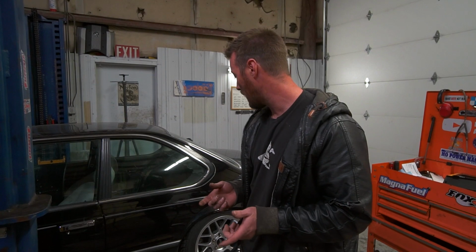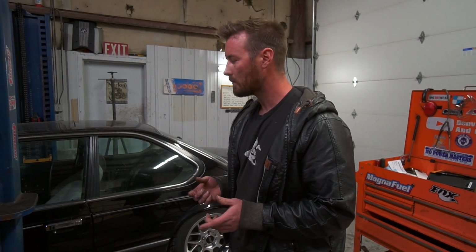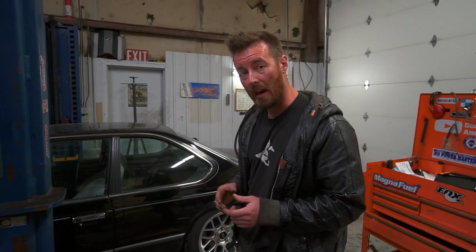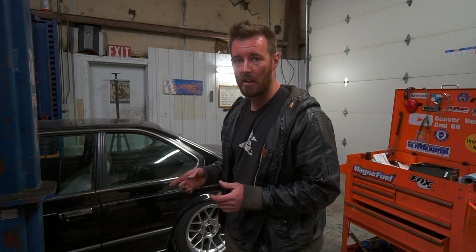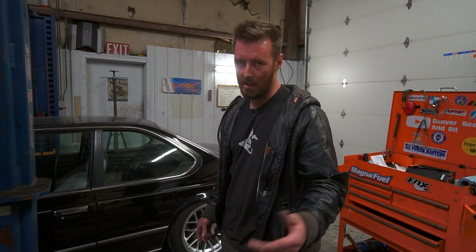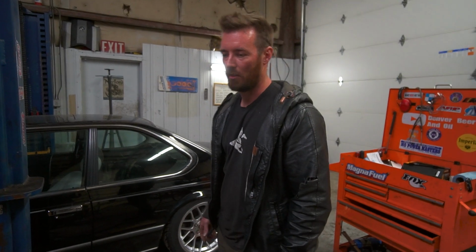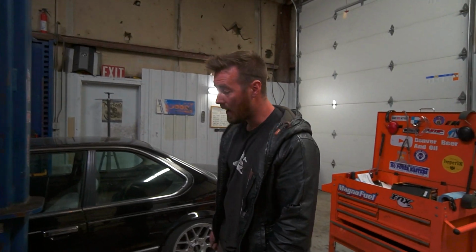It seems to be working well, but I think the brakes need more bleeding because you got to pump it a couple times. But holy crap, when this thing actually has proper pressure going to the front brakes, holy bejesus, does it stop good. I mean, Hamish, you were there. Yeah, it throws you forward. Especially with the tires.